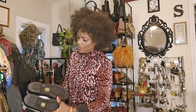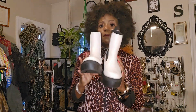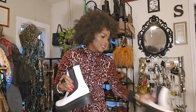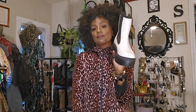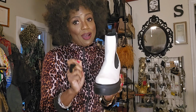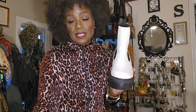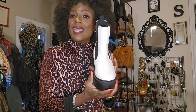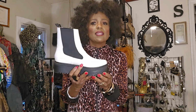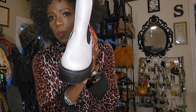Found these boots. Black and white boots. Love these. I've tried these on with several outfits and they look great. I will try to show you some pictures, or if you look at my school days, outfit of the day, what I wear as a school teacher, you will see a lot of these items that I find from the thrift store. And these probably will be shown in one of those videos. But I love these, mainly because of the black and the white.